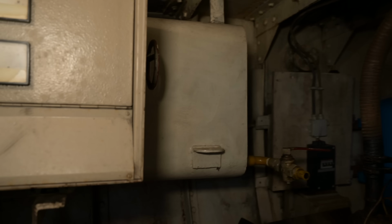And the last tank here is our engine oil tank. Yes, we find it funny too that we have an engine oil tank. And now let's transfer some fuel into our day tank.